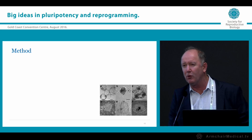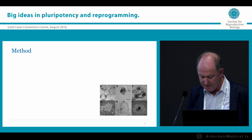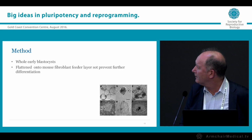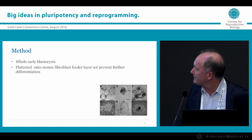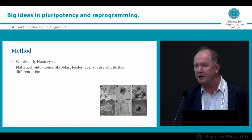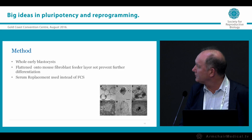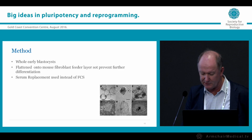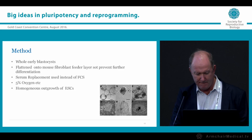To cut a long story short, we used in vitro produced embryos. We get the ovaries from the abattoir, mature the oocytes in vitro, fertilise them and grow them up to the blastocyst stage. So we take these whole embryos, we squash them down on the mouse feeder layers, basically because we don't want the inner cell mass to differentiate any further into the epiblast and hypoblast. And we use serum replacement instead of fetal calf because fetal calf serum tends to promote differentiation. That's not what we wanted. We did all this under low oxygen.